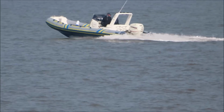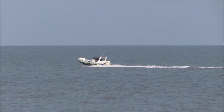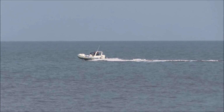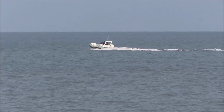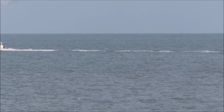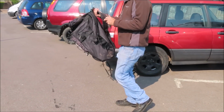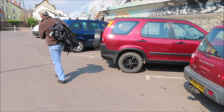Oh, Percy's just had a phone call. So we'll watch this boat. That's his friend who's going to help him. Going on a mission. Right, mate, I'll see you up there, okay? Yeah, you go at speed.